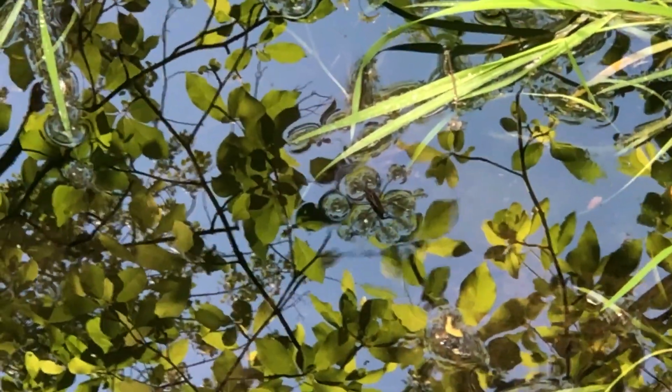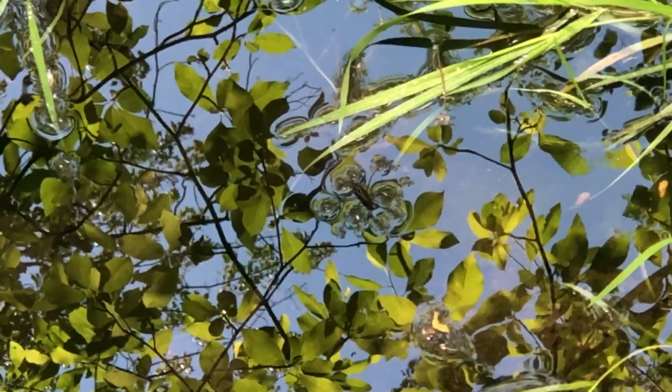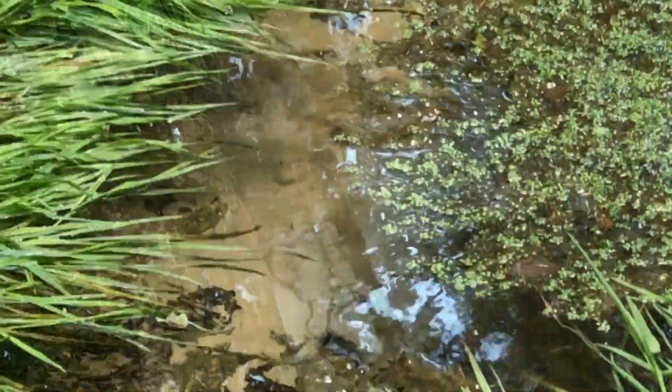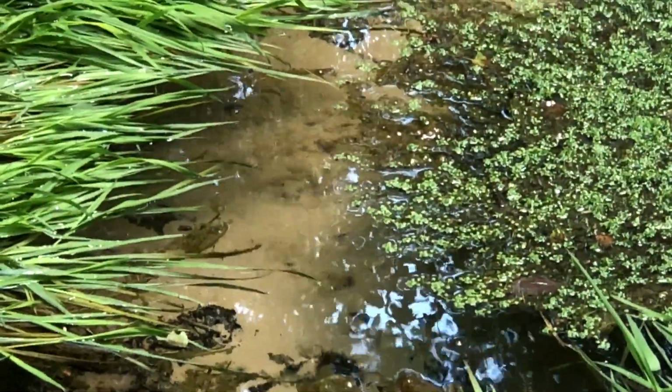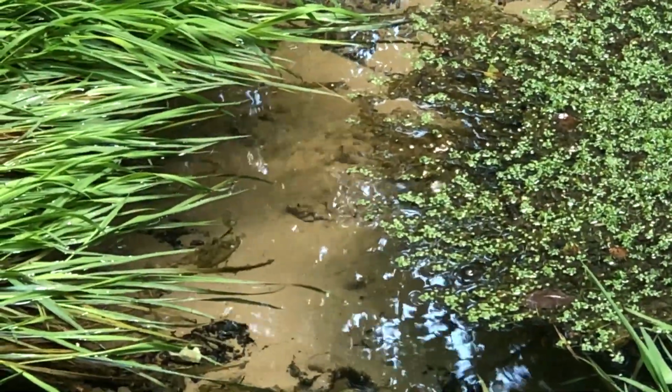If you look close to the surface of the water, you can see a water strider. We have a few water striders around. They are a cool insect because they get to walk on top of the water. They have thousands of microscopic hairs that allow them to use the surface tension of the water to be able to stay on top and float where they hunt for other insects.